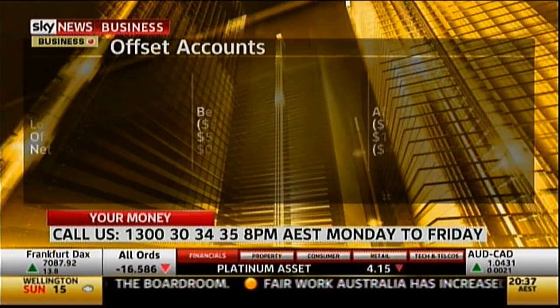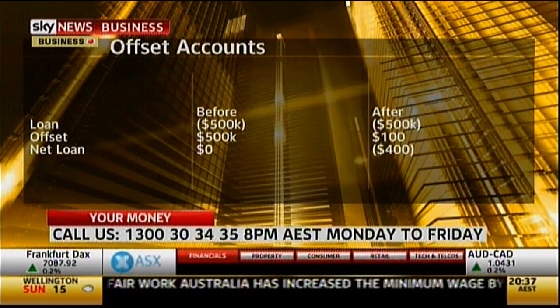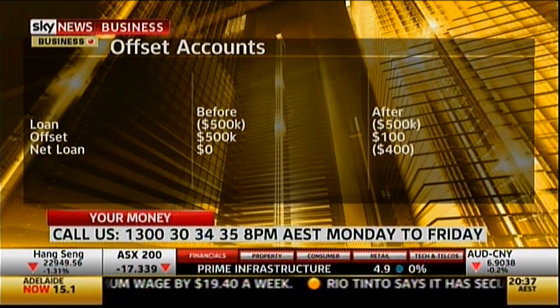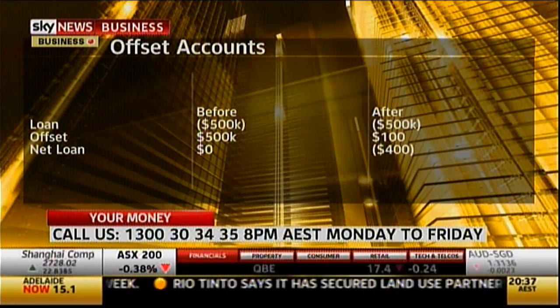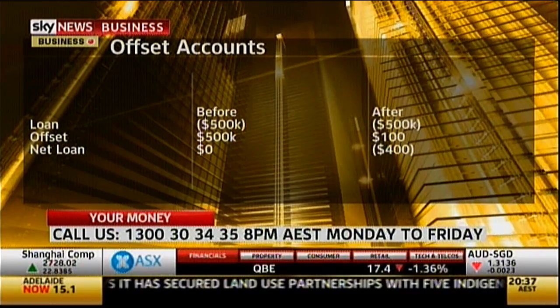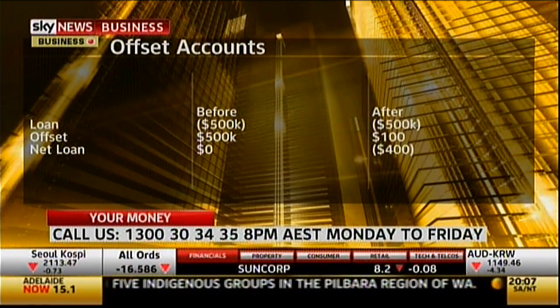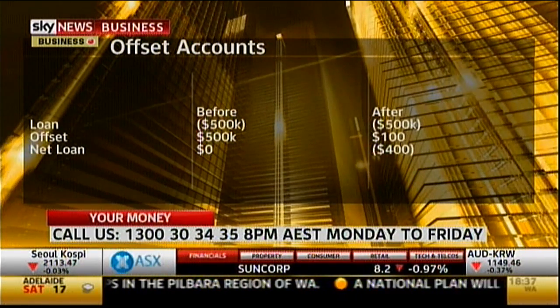So we'll actually pull a graphic up on the screen to explain that, because it can be quite hard to understand. Effectively what we're saying on the left-hand side, the before, is if you've got a loan of 500 and you pay it all off and then withdraw it, nothing's going to happen. Whereas this way, by putting the money into an offset, your net loan is zero, so you're not paying any interest.